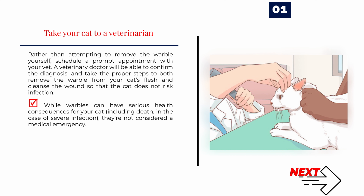A veterinary doctor will be able to confirm the diagnosis, and take the proper steps to both remove the warble from your cat's flesh and cleanse the wound so that the cat does not risk infection. While warbles can have serious health consequences for your cat, including death in the case of severe infection, they're not considered a medical emergency.